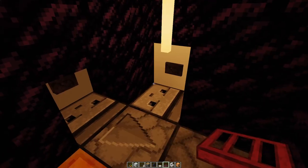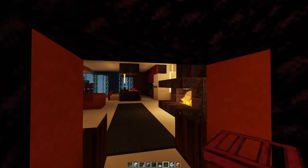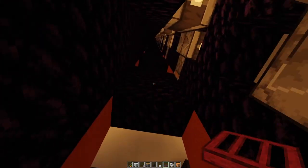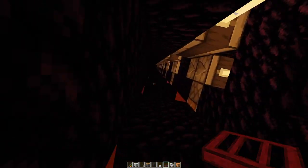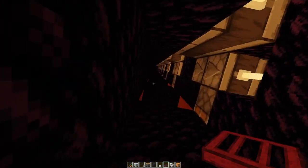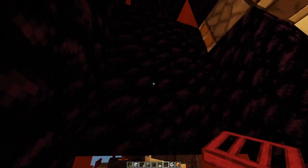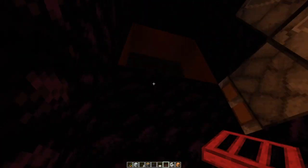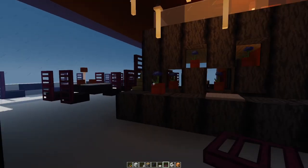If we go upwards, it takes us to the next floor. There's multiple floors. I think there's 21 or 22 of them. I'm just going to fly up to the top because this elevator is a little bit on the slow side if we're going to be going up 21 floors. Each one of these floors is identical. I just copied and pasted it with Bling Edit. And then here's our restaurant at the very top.